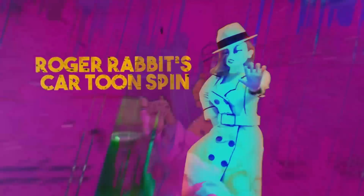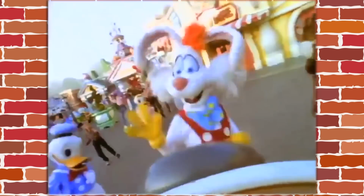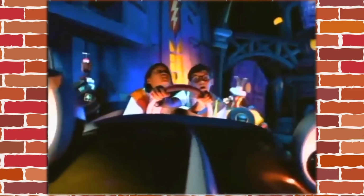Roger Rabbit's cartoon spin. A perfect day in Toontown! There's something new at Disneyland. Hop in, Roger! And it's out of control. Moving, spinning, swerving, sliding, and it never stops. Well, almost never. It's the new Roger Rabbit's cartoon spin in Mickey's Toontown. You're in control. You're out of control. But can you escape the dreaded dips? Head for Roger Rabbit's cartoon spin, new at Disneyland, and step on it.